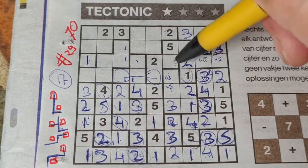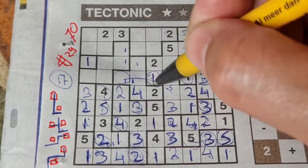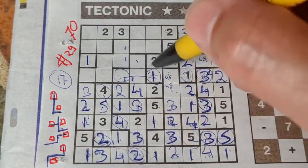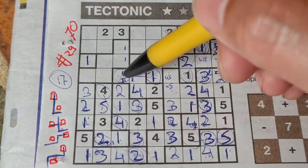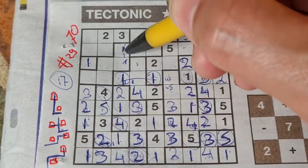This box cannot be a 1. That box cannot be a 1. So 1 box left for the 1 should be here. And this box is connected with that box, should be also a 1. Now we have a 1 here. So this box cannot be a 1 anymore. That box should be a 1.